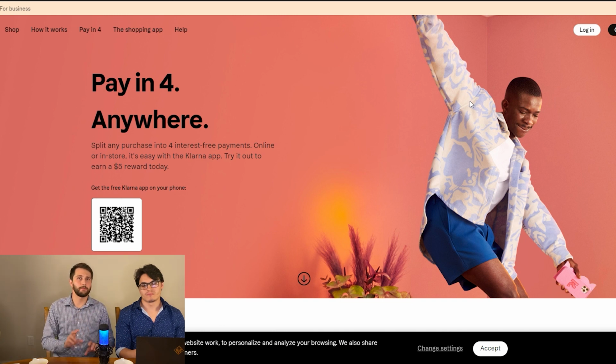Now, what is great about both of these apps is when the customer chooses that option, you are paid in full up front. So you get the full payment immediately. Klarna and ClearPay will take care of the customer paying those 4 installments later. You do not have to worry about it. That is amazing when it comes to you running your business and getting your money up front.